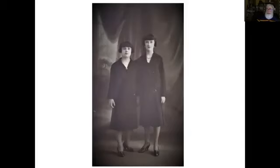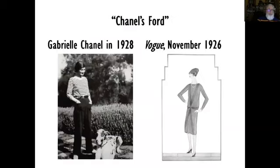Also think about the number of leading designers, both fashion designers in general and more specifically button designers, who were inspired to work with Casein. And the first one that I want to mention is Miss Chanel, and her famous little black dress.